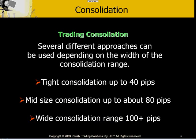Now, when trading consolidation, several different approaches can be used depending on the width of the consolidation range. Tight consolidation is up to a 40 pip range, so the low and the high has got to be under 40 pips. Mid-size consolidation is about 80 pips, and a large consolidation range, when you're looking at daily or weekly charts, is around 100 pips. So it just depends on what style of trading you're doing.